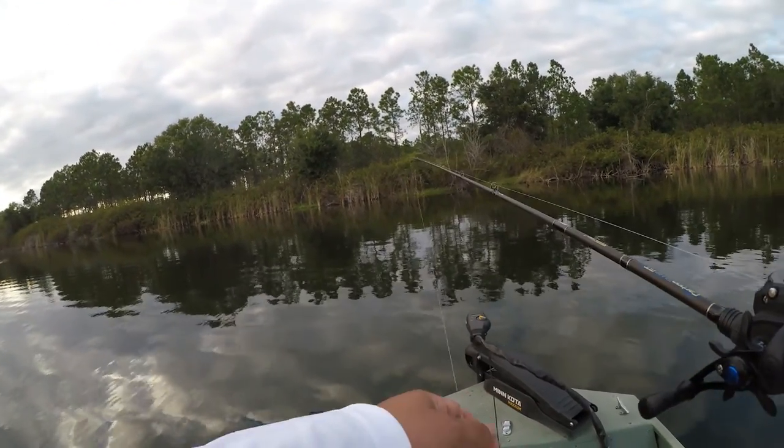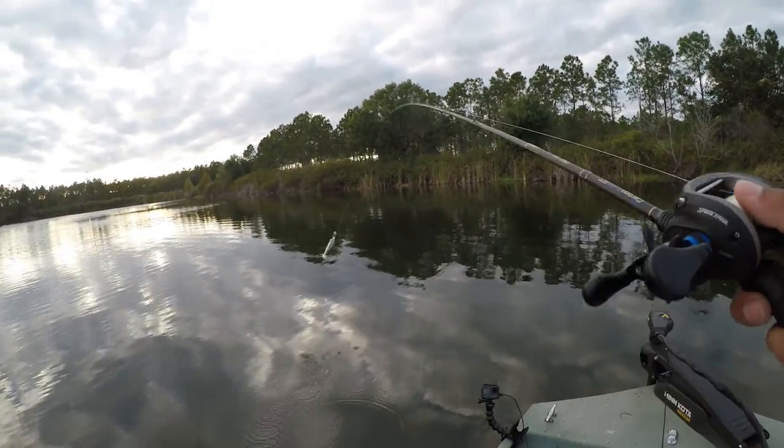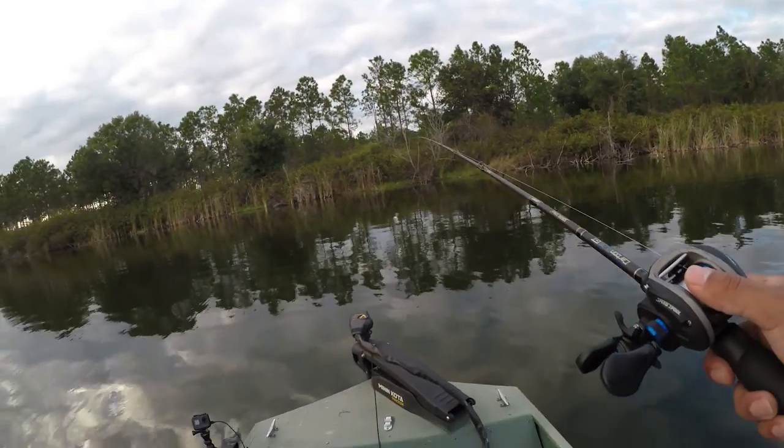So hopefully there's bait around there and hopefully there's bass as well. So this is going to be the last spot. And so, yeah, that's pretty much it. I'm going to fish this spot and see what happens.